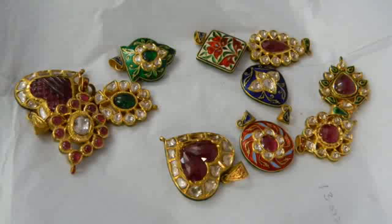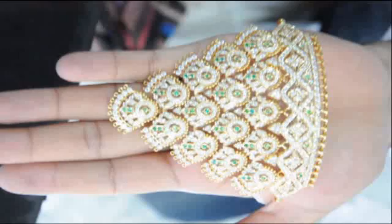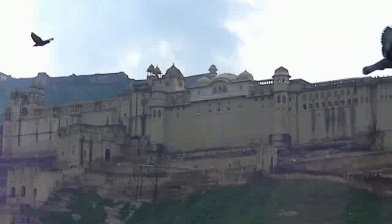The enamelers of Jaipur design the best pendants, necklaces, anklets, nath, bajuband, and even spoons, knives, keychains, and cufflinks. This brings us to the end of this beautiful journey of Kundan Meena and the intense process involved in it. It is definitely a magic of creation.